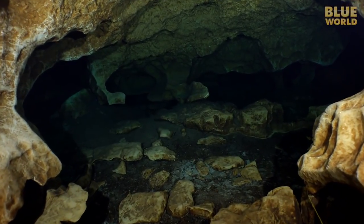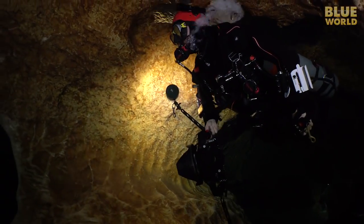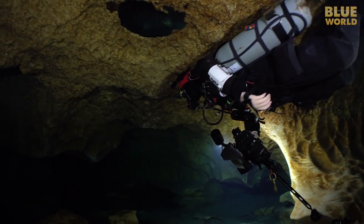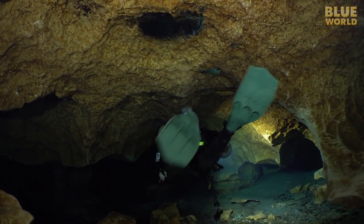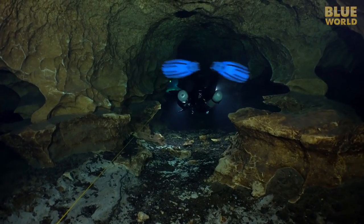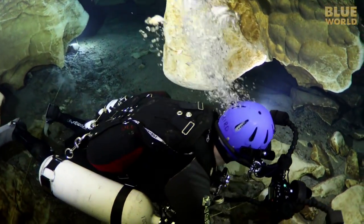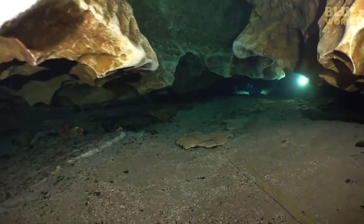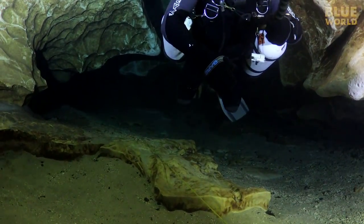While Florida caves are not ornately decorated like caves in some other places, the erosion of the limestone creates an alien landscape full of interconnecting passages to explore. You never know what's around the next corner. Having fun filming each other as we swim further into the cave, keeping an eye out for the crayfish.